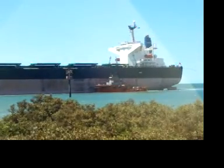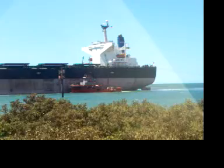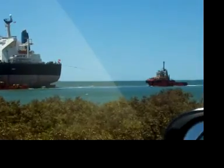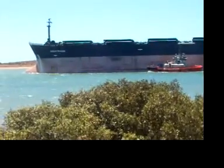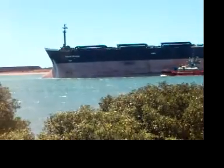You tell me if that's big or small. There's the last tugboat there. Oh man, that is huge. For some odd reason, it looks bigger on the camera. Look at that buster go.